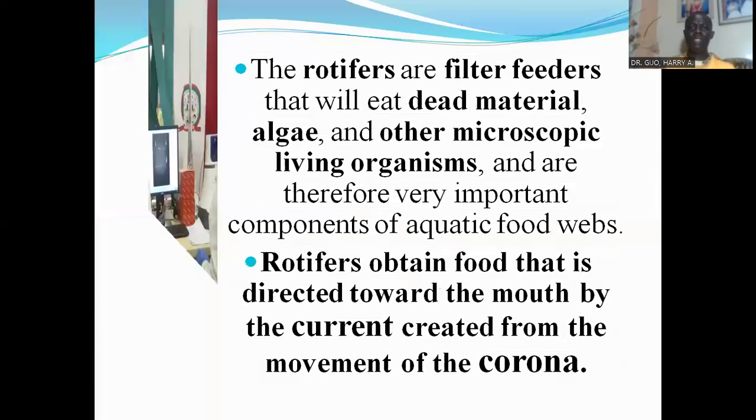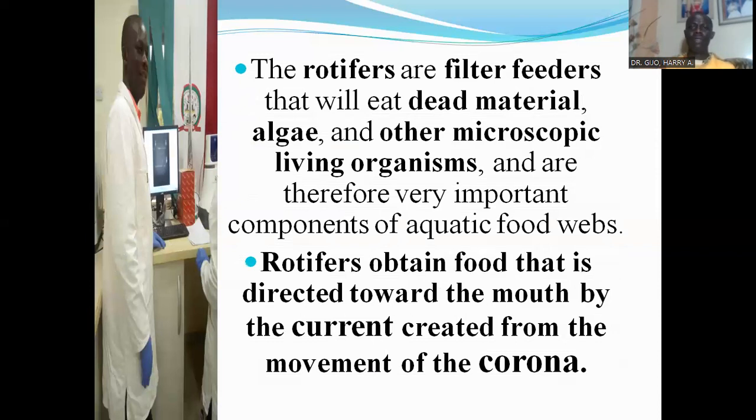The rotifers are filter feeders that will eat dead material, algae, and other microscopic living organisms, and are therefore very important components of the aquatic food webs. They feed by filtering food substances from the water column. And as such, they play a very important role as primary consumers or secondary consumers, and particularly as primary consumers in the aquatic ecosystem or in the aquatic food webs.